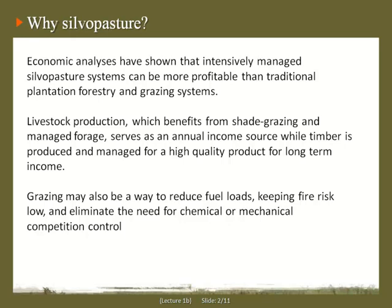Economic analyses have shown that intensively managed silvopasture systems can be more profitable than traditional systems. Livestock production, which benefits from shade grazing and managed forage, serves as an annual income source, while saw timber is produced and managed for a high-quality product in the long term. Grazing may also be a way to reduce fuel loads, keeping fire risk low, and eliminating the need for chemical or mechanical competition control.